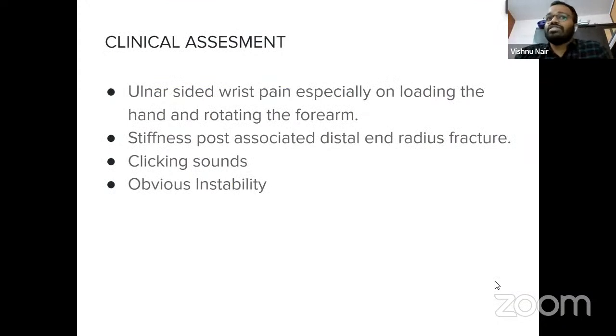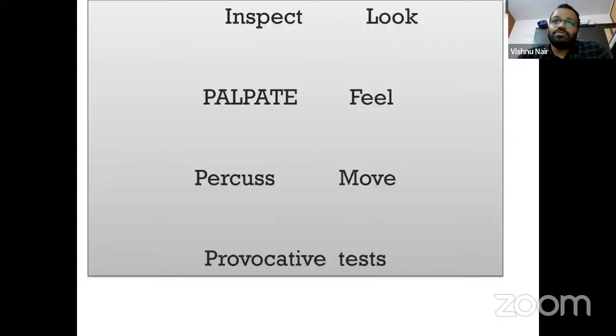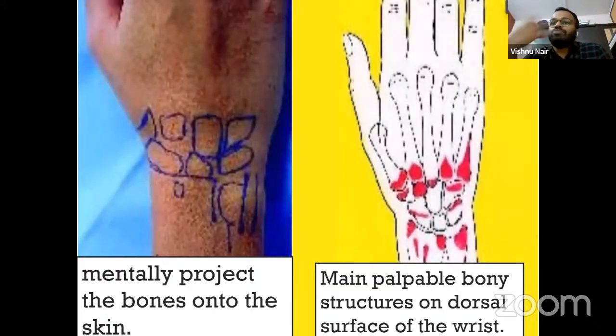Clinically, you want to look for ulnar-sided pain. You want to look for any stiffness, if there was a fracture before, any clicking sounds, any obvious instability. So you mentally project all the bones. This is the most important thing, I think. You want to mentally project all the bones on the dorsal side where you want to examine the DRUJ and the TFCC, and you palpate.